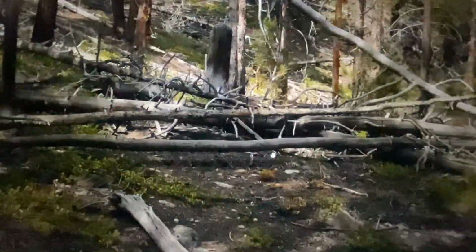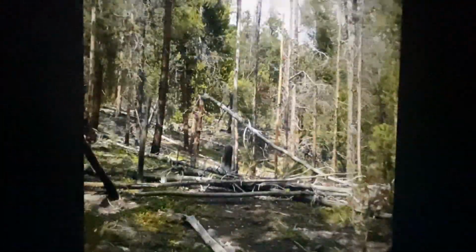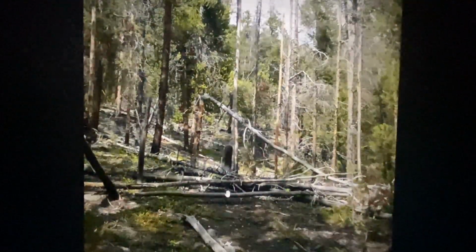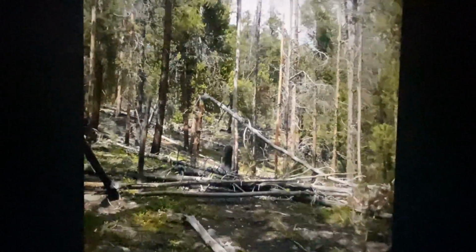This is what I call wood stacking. Again, I don't see Forestry Service doing this, but here you have a tree break and you have wood that's been brought in and dropped on top of it. Again, it seems kind of odd.